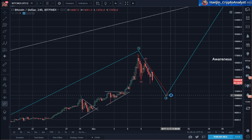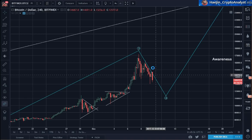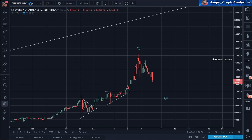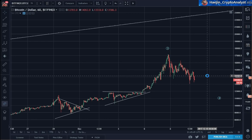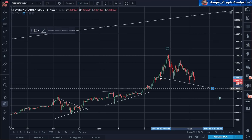Corrections are healthy. Corrections are good for Bitcoin. It'll consistently be a two-step forward, one-step back progression, I believe. But there is another pattern that I just want to point out. And one of my high up follower friends, Solus Rex, did something similar to this in one of his comments when he showed his chart.